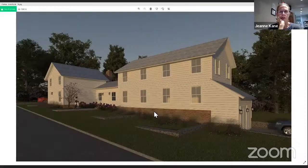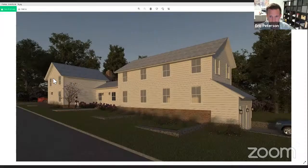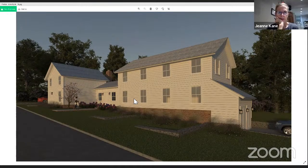Can I just ask one question? Is the existing house 3 stories? This existing structure is 2 stories. 2, okay.